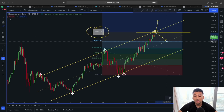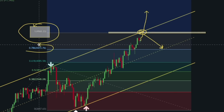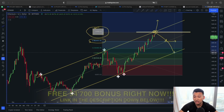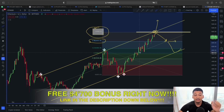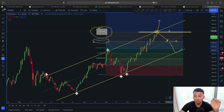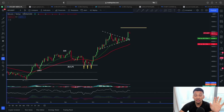Because if we do see a pullback even before testing this 100% Fibonacci extension line, we are aware around this 0.786 we have extremely strong support lying around for Ethereum, right? That is around the 4,400 range. And even if this is going to be broken, in the worst case scenario, around this lower line area, that could still be around 4,000 price area for Ethereum. So looking at it all together, guys, you can see the price of Ethereum and also the price of Bitcoin looks absolutely fine, even though we are seeing some sort of weakness at this current stage.